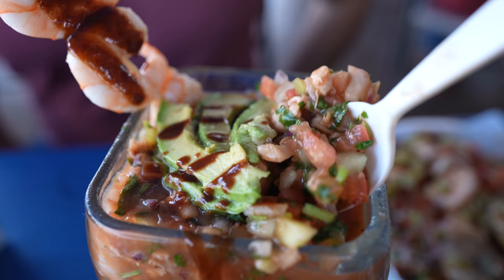Enmoladas. Is it similar to mole? It's the same thing, yeah. So it's pretty much like enchiladas, but with mole instead of chile. Let's try one of these things. Let's try a huarache. Dos platos. Okay, dos platos de enmolada. Semita. Chicharrón, tinga. Ah, tinga. Y asada. Sí, sí, sí. Tortillas.